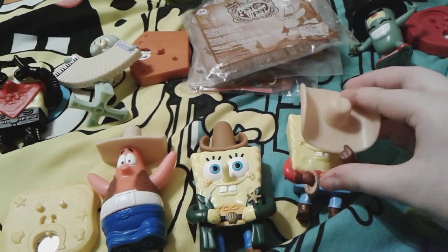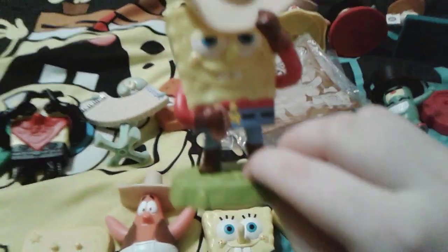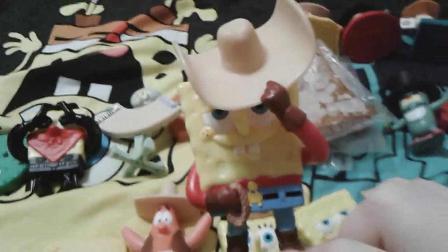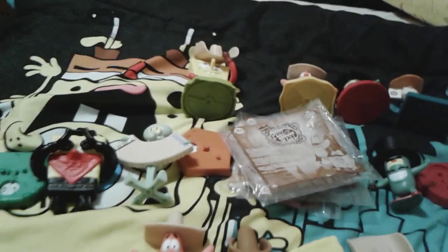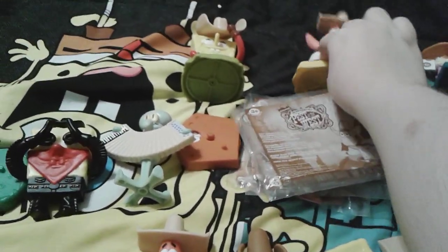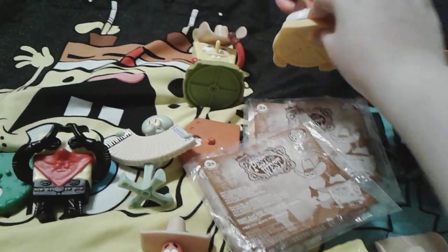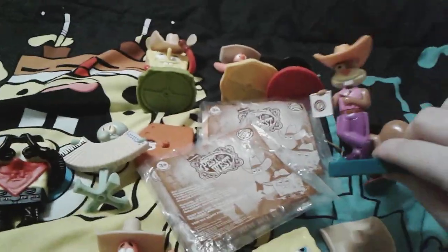Okay, I can't even get it in there with just one hand, but yeah. Okay, I'll show him to you guys right now, but yeah, there he is, right there with the hat in his hand. Yeah, he's super glued in place so he won't come off. So he's super glued on there. The seller who had these toys before me literally super glued these four into their stands and stuff. But yeah, there's Pico's Patrick, Deadeye Plankton, and Sandy's relative.